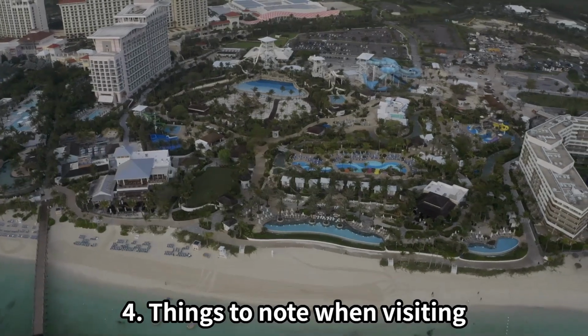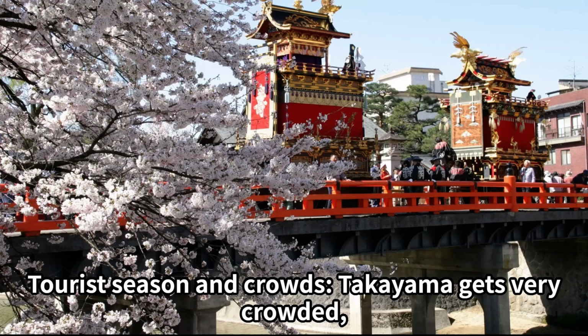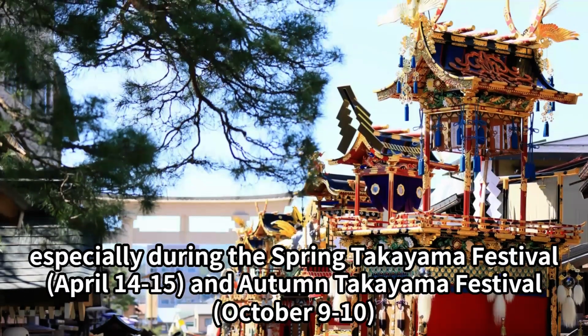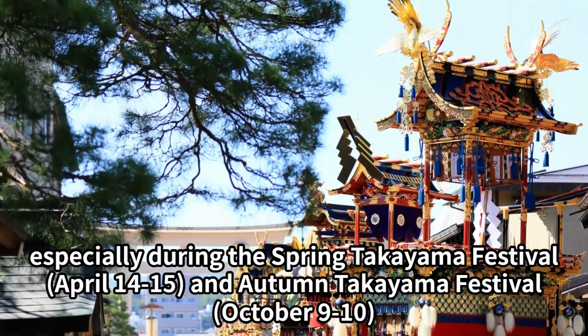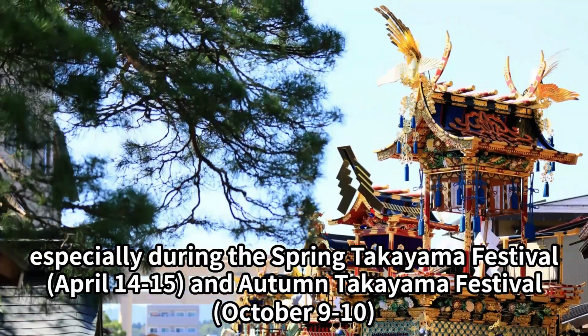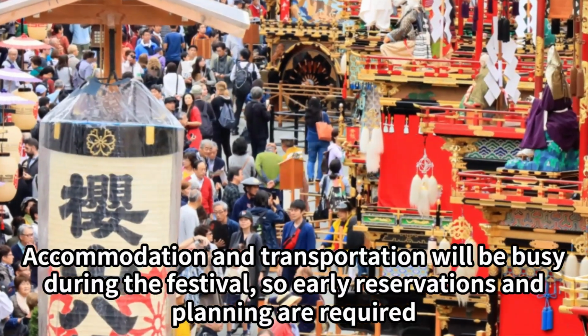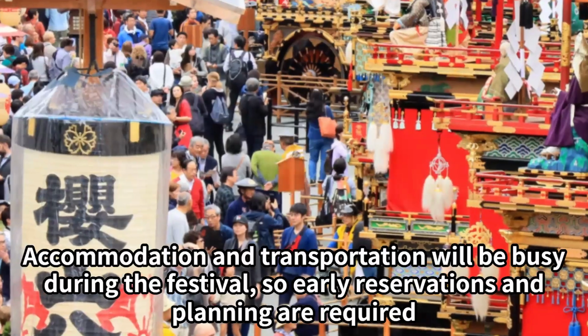Things to note when visiting. Tourist season and crowds. Takayama gets very crowded, especially during the Spring Takayama Festival, April 14 to 15, and the Autumn Takayama Festival, October 9 to 10. Accommodation and transportation will be busy during the festival, so early reservations and planning are required.